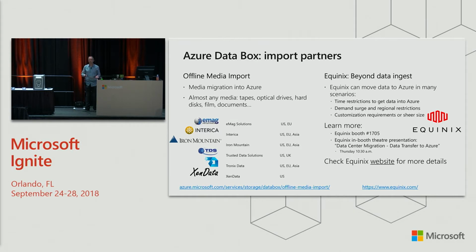Cassie's going to come up and give you just a quick view of what the Data Boxes actually look like, how you go through the setup, and how you go through the ordering process.